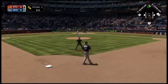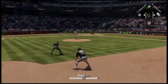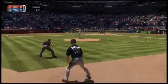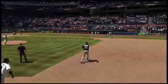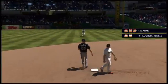Ball's hit to the outfield. The batter does his job. I don't know how that runner's standing on second still. The outfielder gets it in super quick, but he's got to take the chance to get to third. And he is hung out to dry as they tag him out.